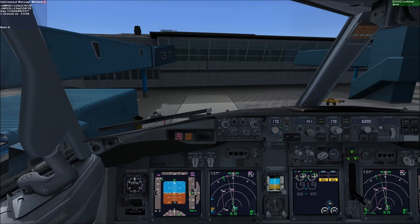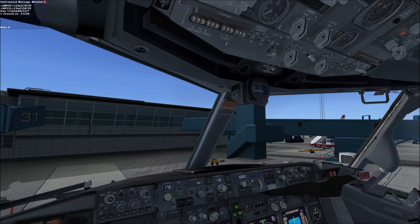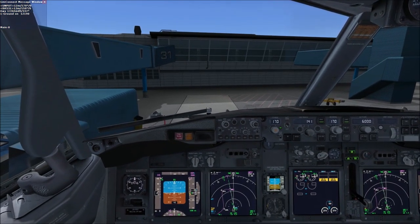Before start checklist below the line. Flight deck door closed and locked. Anti-collision light on. Before start checklist complete. Tug is in position. Bypass pin is inserted. Pavement's now clear. Ready to push. Now release parking brakes, please.